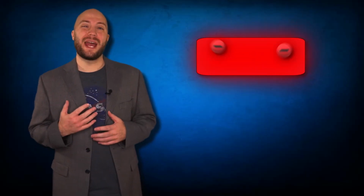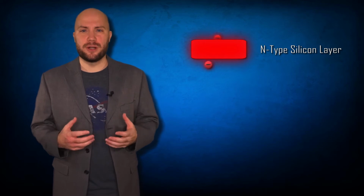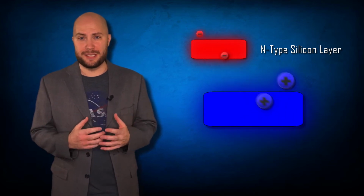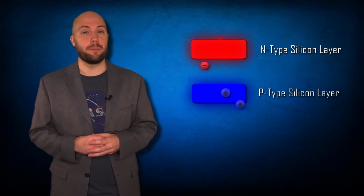One layer is doped so that it has more electrons than usual, and we call this the N-type silicone. The N just stands for negative because the addition of electrons gives it a net negative charge. The other layer is doped in the opposite way so that it has fewer electrons than it would under normal circumstances. We call this the P-type silicone, P standing for positive because it does in fact have a positive charge.